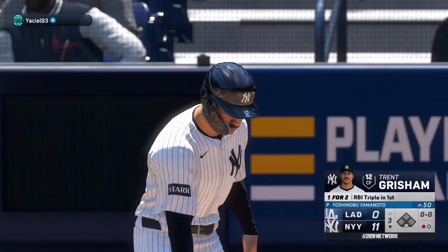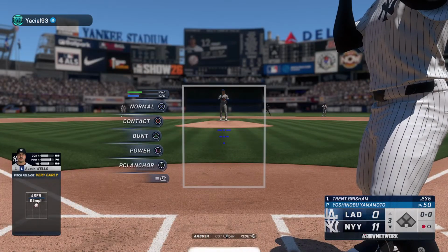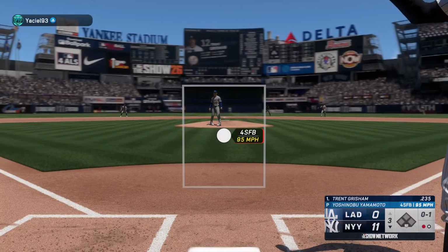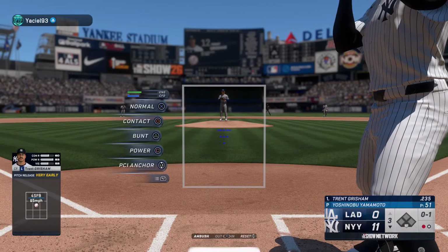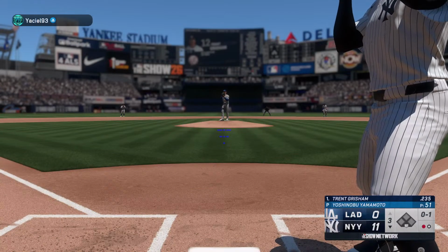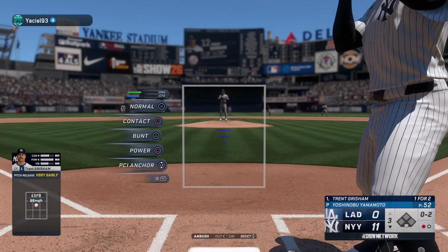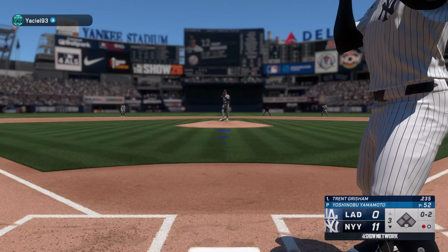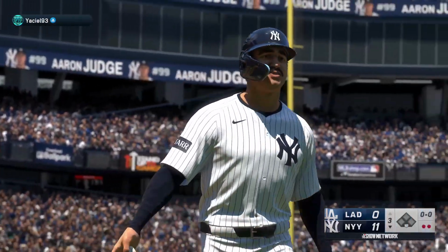Up next for the Yankees, so the batter now will be Trent Grisham. There's a strike. That's a strike. 0-2. Make it 4 strikeouts in a row, just cruising along.